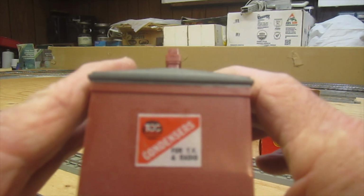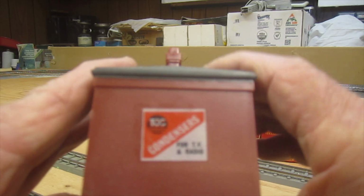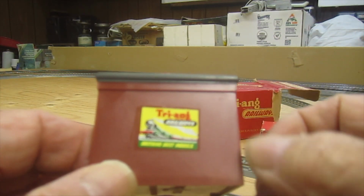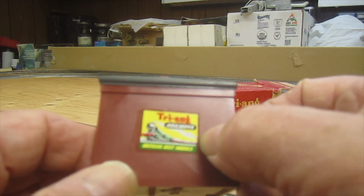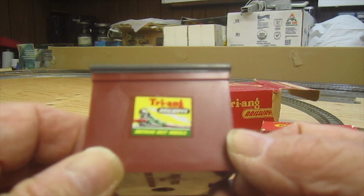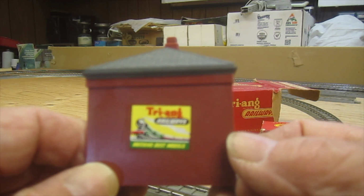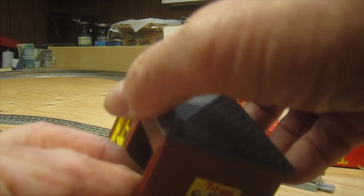More beautiful condition advertising. TCC condensers for TV and radio. This one here looks a... no, it's not. I was going to say it looks a little moth-eaten on the side, but it's not. Triang Railways, Britain's best models. And what appears to be the Princess locomotive.